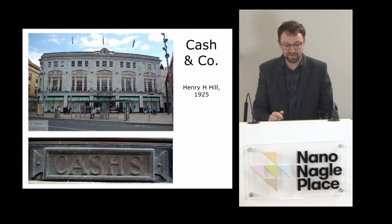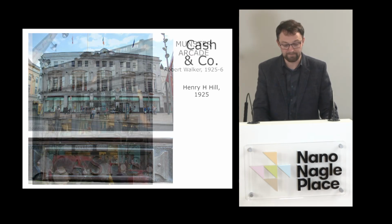If you compare it to the previous building, you can see that it's cobbled together out of three different buildings with different floor heights. So it was a huge improvement in terms of business efficiency for Cash's, that everything was on the same floor and much more spacious.